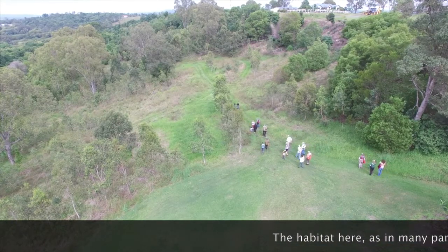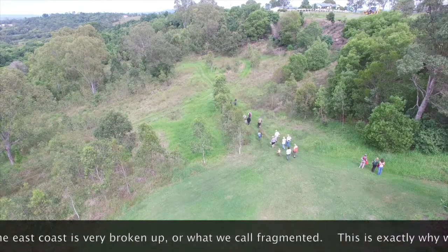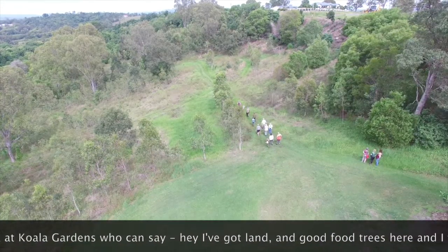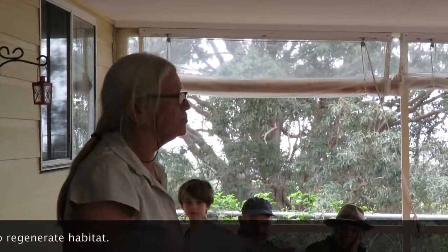It's very, very broken up, which is a real pity, because you need more landholders like Katrina on board who say, well, hey, I've got some trees here. I'm happy to fence off even a small bit and regenerate and plant.